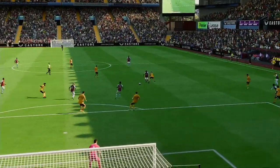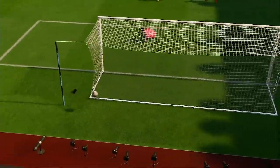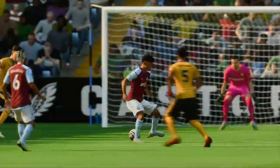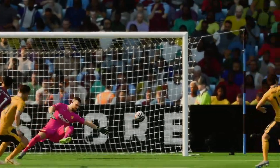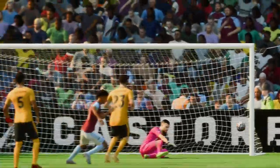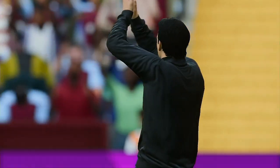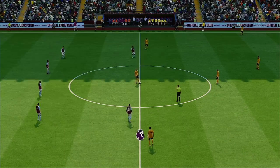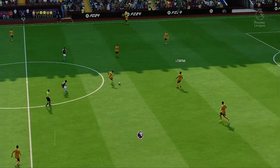Well, let's have a look at this again. It's a sweet connection. Generates so much power. Not many goalkeepers would keep that out. And the game gets going again at 4-2.